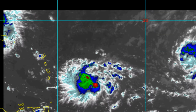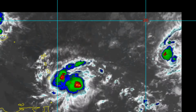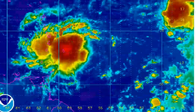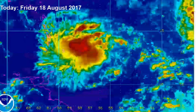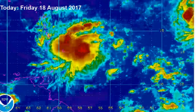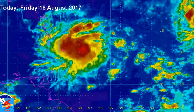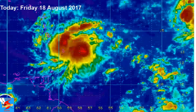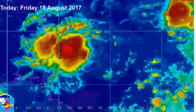Yes, thanks, David, and welcome everybody. We are indeed talking about Tropical Storm Harvey. The latest advisory on Harvey has it located at 13 North, 57.4 West, or about 140 nautical miles east of Barbados. It currently has winds of 40 miles per hour, moving west at 18 with a minimum central pressure of 1,005 millibars.